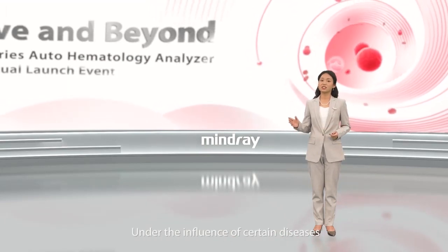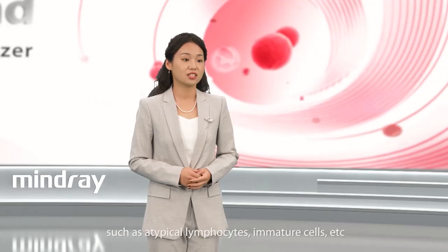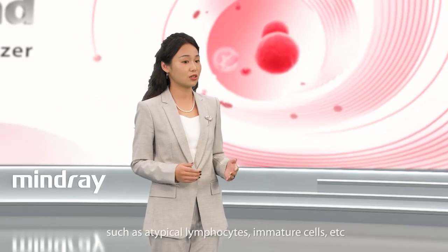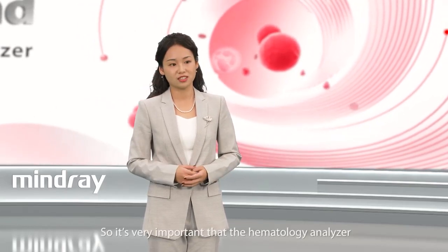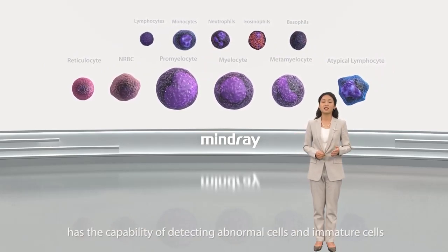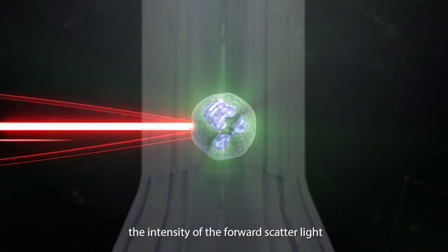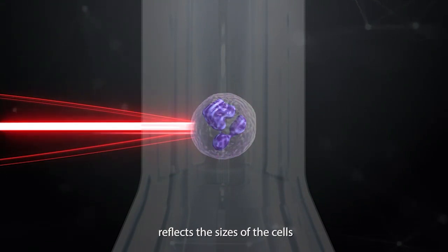Under the influence of certain diseases, the peripheral blood may contain various abnormal cells, such as atypical lymphocytes, immature cells, etc. So it's very important that the hematology analyzer has the capability of detecting abnormal cells and immature cells. Our BC-700 Series Hematology Analyzer adopts the 3D SF-cube fluorescent staining technology, and it's built from the same platform as our BC-6000 Series. In 3D SF-cube technology, the intensity of the forward scatter light reflects the sizes of the cells.